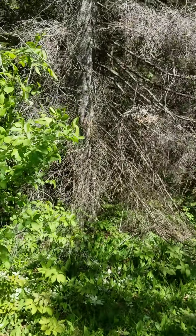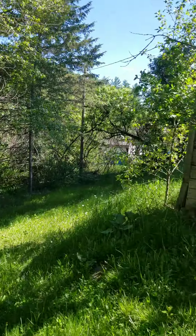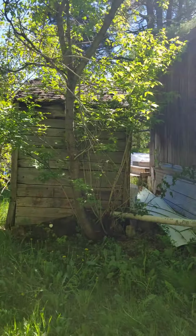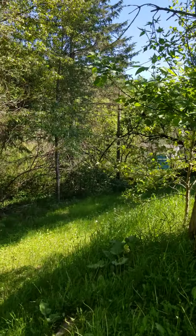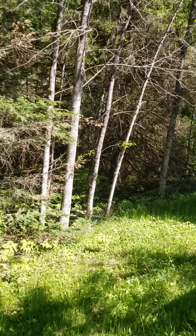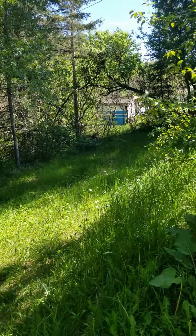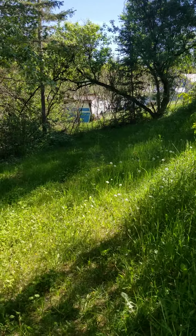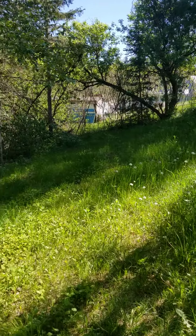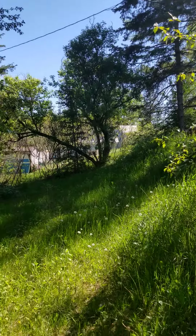And then this is the back of the outhouse. And I'll just give you a little, so there's quite a slope here. So you can see that blue and white trailer in the back is the neighbor's property. But you can see that slope that I've got.